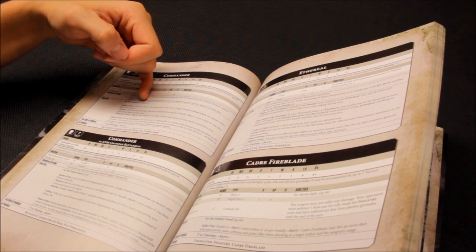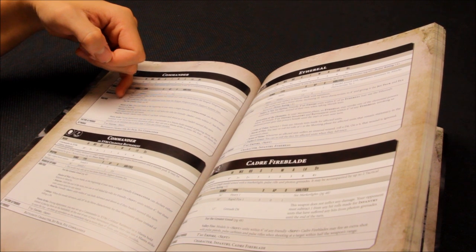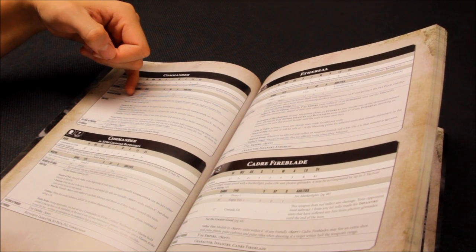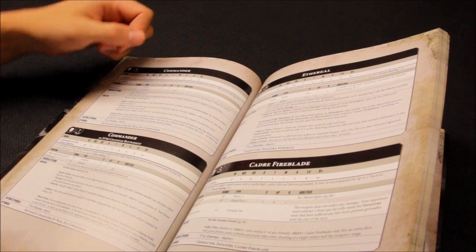This model may also take 2 additional items from the ranged weapons and or support systems list. So, can he take 4 weapons in total and be able to fire all of them? It's interesting.